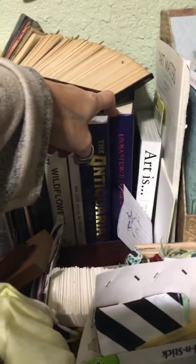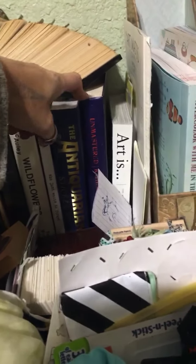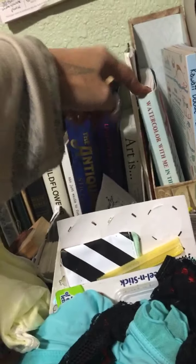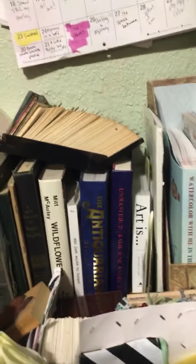This is one that's got lots of cuss words in it. It's hard to find cuss words in books. And I get frustrated and need some bad words. This is another project I want to do. Watercolor with me. I haven't started yet. And some kiwi. I don't know how you say it, guys. I say them kiwi doodles. Me and Bentley's been working on together.